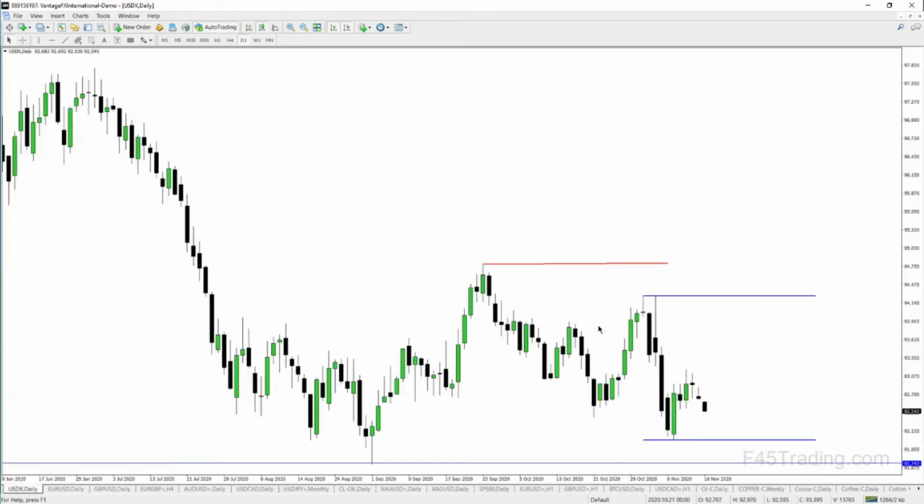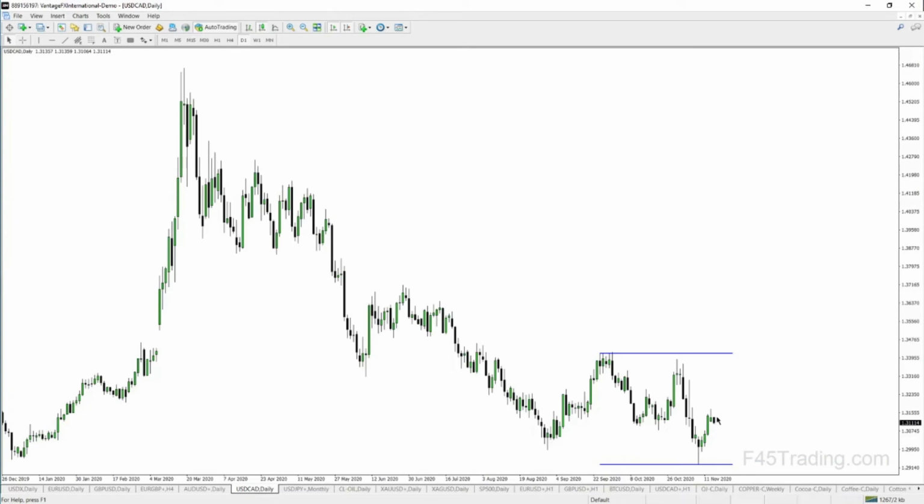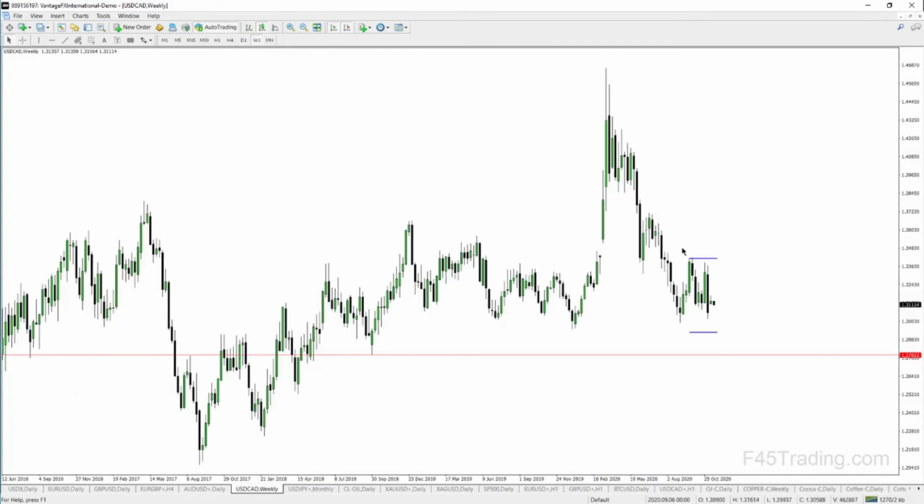If it does, we should see the US dollar continue to push lower as well, and like I said, it should take USCAD with it. But I don't like this pair as much as I do some of the other ones. If they really want to start breaking lower, we could see lows like this guy here taken out, and maybe even this low here in the next couple of weeks. So keep your eye on USCAD.